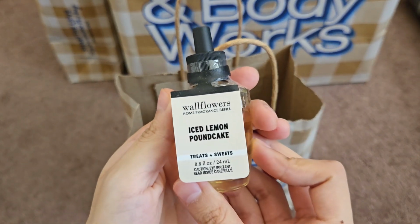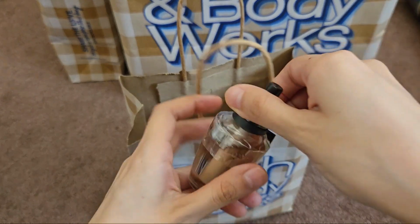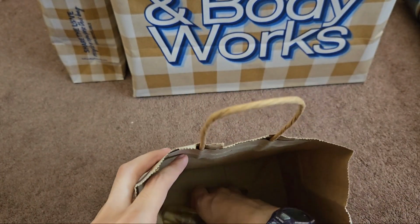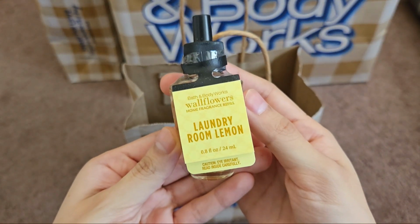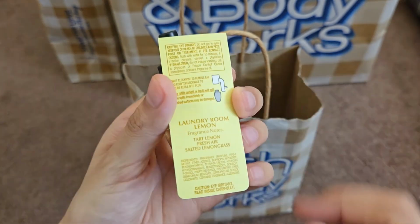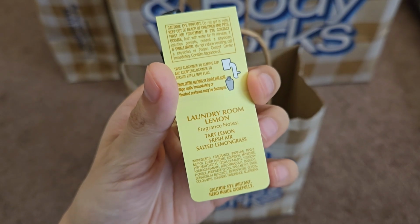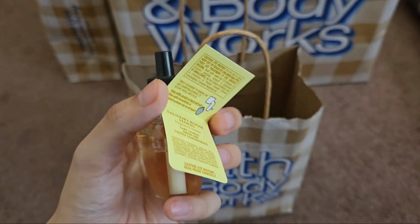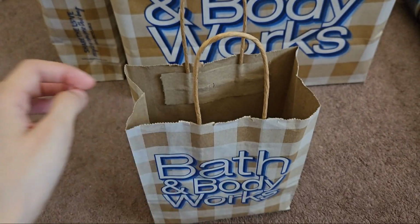Iced lemon pound cake number 2. And then we have Paris Cafe number 2. And then I think this is the last one. Oh, Laundry Room Lemon. I heard this smells a little bit astringent, but I still wanted to have one. This one says Tart Lemon, Fresh Air, Salted Lemongrass. I really like lemongrass. Fresh Air, I'm not too sure about that. But Tart Lemon, I'm like, ooh, I love lemon heads, tart candy, and stuff like that. So there is that one.